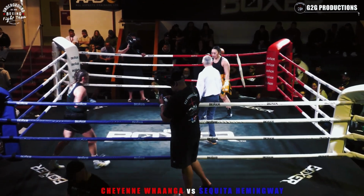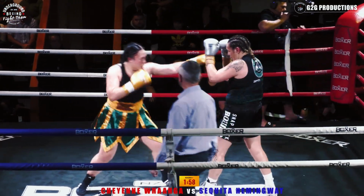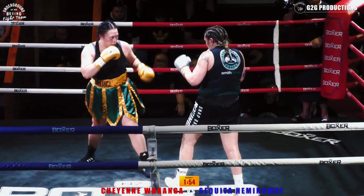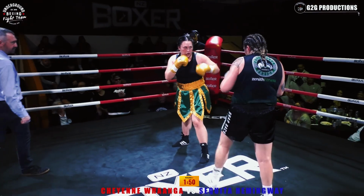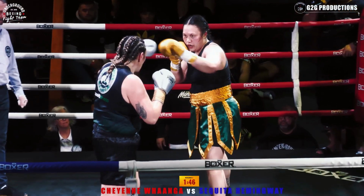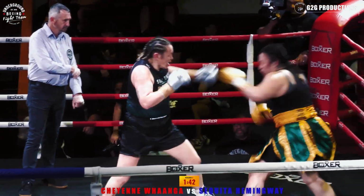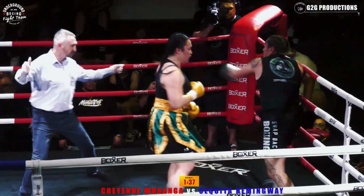Coming in for round four. Back in the center of the ring, Cheyenne initiating the exchange, stepping back. Some nice strong punches being thrown. A nice shake hook by Cheyenne. Sakurita putting in the pressure.